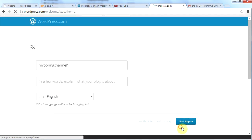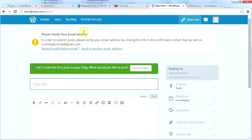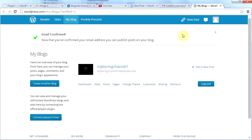You can go ahead and click Next Step if you want. Next Step, Next Step, Next Step. And then it tells you here that you have to verify your email address. So go to your email that you put in when you signed up, click it, and then click Confirm Email Address. Once you do that, your blog is completely set up. Now, we never have to worry about this blog again.